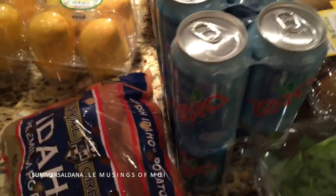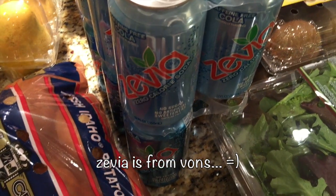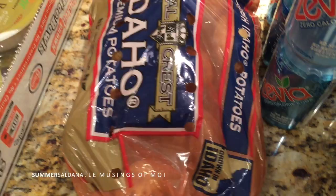Summer's sodas here. These are probably the healthiest way you can drink a diet cola. I got this chicken here. This is organic chicken breast from Costco. I got 2 packages of it, and these potatoes.